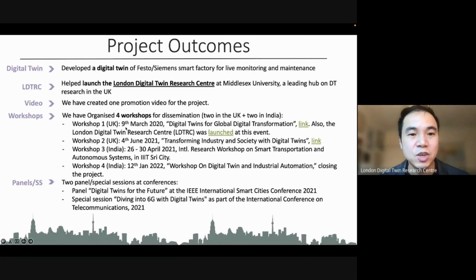But after that, it's all about online workshops, and we organized 2 in the UK and 2 in India. This is one of them, the one today.